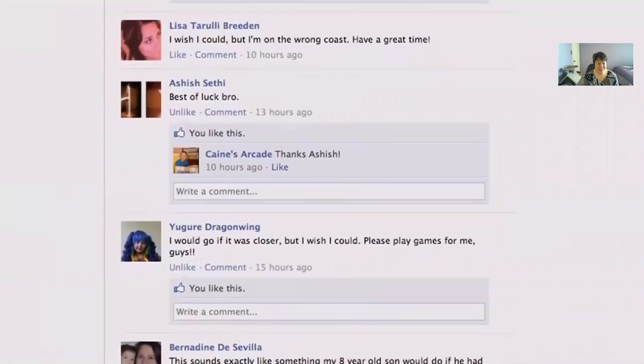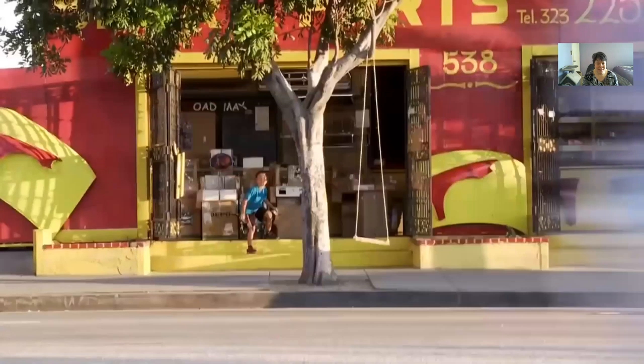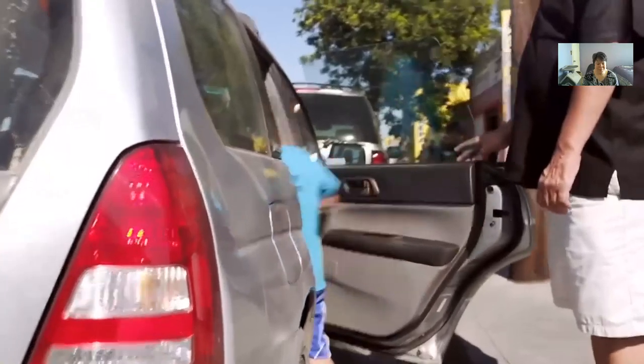And all of a sudden, within an hour, we had NBC News here. Then I hit the front page of Reddit, which is like being on the front page of the internet. I started reading the comments. I wish I could be there. I live in New York. I wish I could be there. I live in Europe. And I'm like, wow, it was getting big.